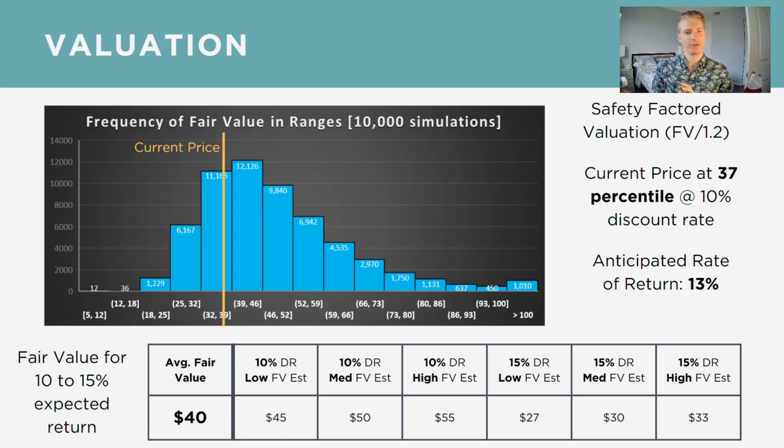So if your target's 10%, then anything less than 50th percentile should show that that's undervalued, or underpriced rather, relative to its value. So you would want to buy that if you were trying to get a 10%. And I've sort of backtracked the calculation there and derived an anticipated rate of return of 13%. So that's the big headline number. Like, if you were to buy at the current price, you should anticipate a 13% return in perpetuity.